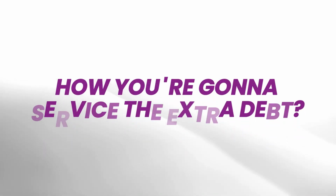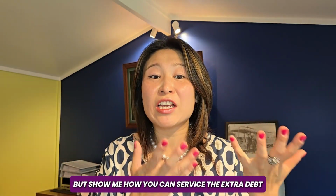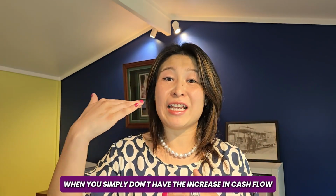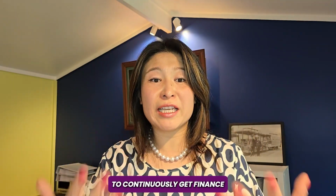So the bank is like, well, how are you going to service the extra debt, right? We're not going to rely on you. We're going to rely on the lease to service the extra debt, but show me how you can service the extra debt when you simply don't have the increase in cash flow, right? And again, that comes back to really being vigilant with applying what's in your lease to continuously get finance.